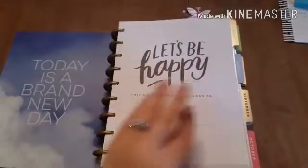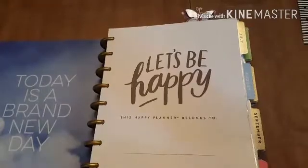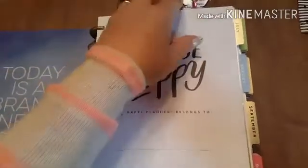So I am going to get right into it, seeing as I have a monthly and a weekly to show you this week, and my meal plan and grocery list. So I'm going to get right to it. So this is my first monthly spread.